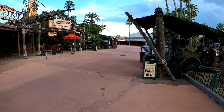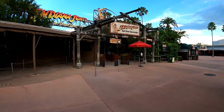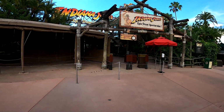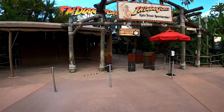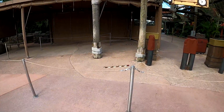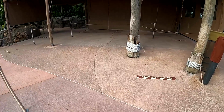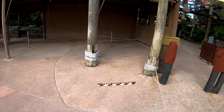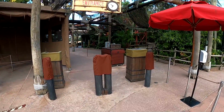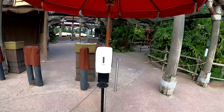Very empty part of the park right now. And we can walk past Indiana Jones Stunt Spectacular, which is closed. Very unfortunate, but there are some good signs. There are some social distancing decals on the ground outside of the Indiana Jones show, which may lead us to believe that it may open sometime soon. That would be great news.